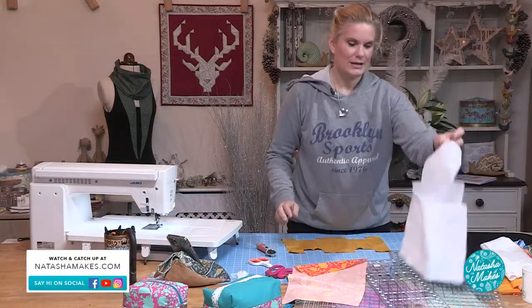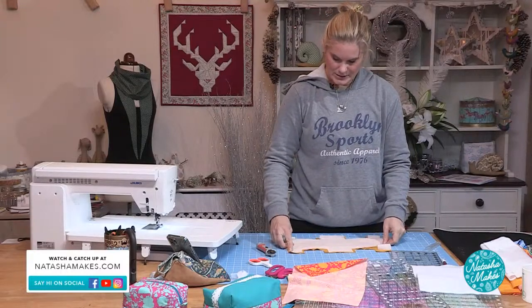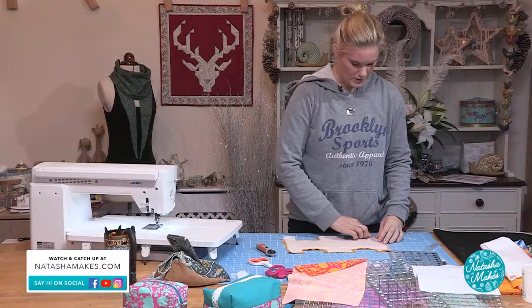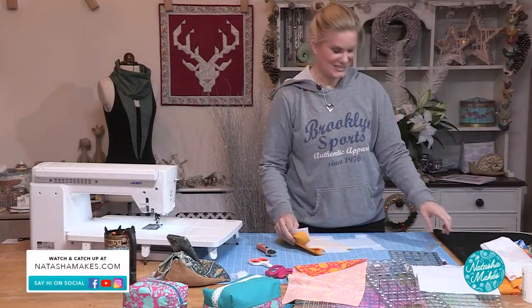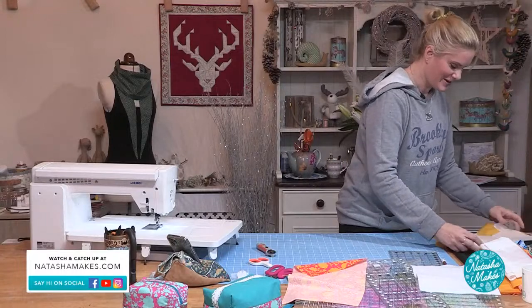Now when I open this up, look, there we go, I've got the same shape. So I'm going to get my interfacing, and now you can see why we did that little bit extra. Can you see? That's why. Oh no. I'm going to fuse it first and then show you. That ought to do it.